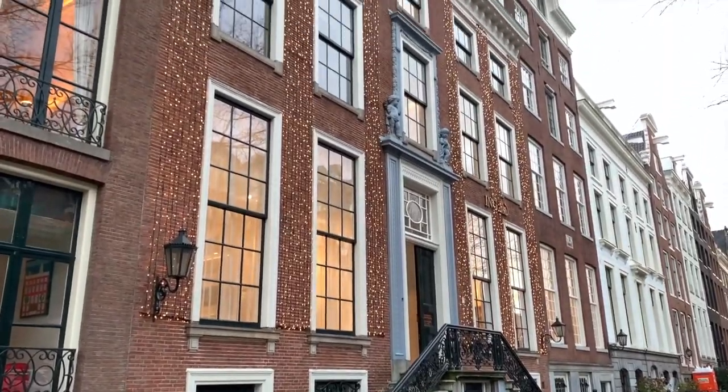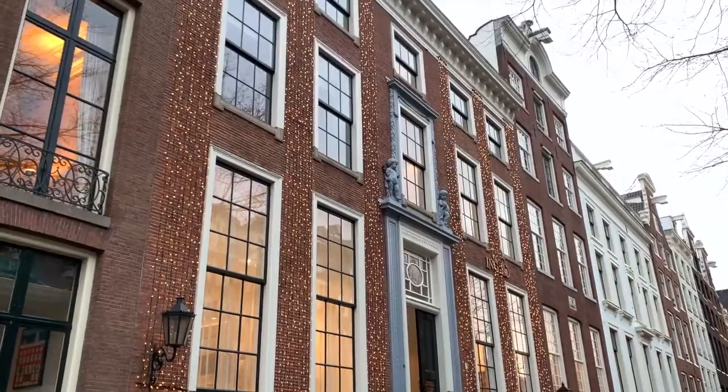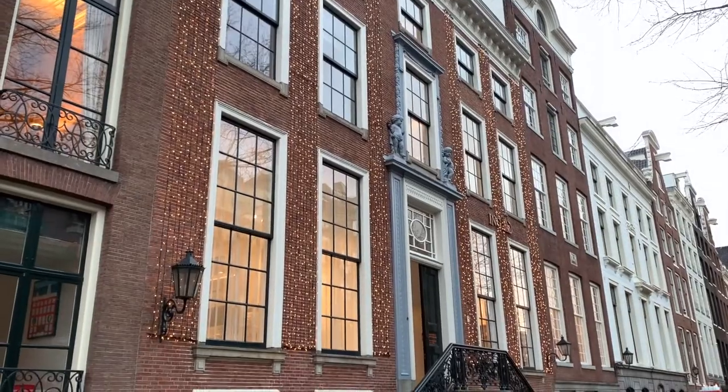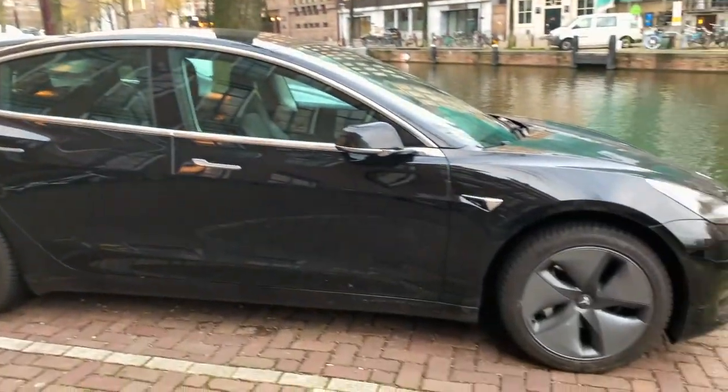Hopefully I'll find some Christmas decorations around the city. Who knows? Oh, look what I found. I found a really nice building that they have decorated with small fairy lights, and across it's a parked Tesla.